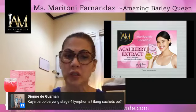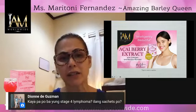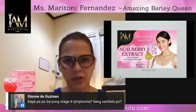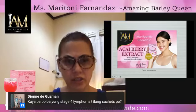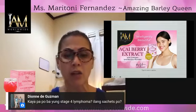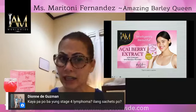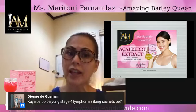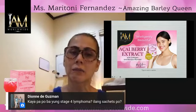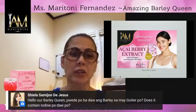Kasi stage 4 is very malala na yan. Now, if some cases kasi pag stage 4, ayaw nang galawin ng doktor. Kasi that's considered terminal already. In which case, ano ba ang mawawala kung itry mo na i-cure yan ng barley natin? Walang imposible kay Lord. And marami na pong na-cure ang barley natin ng even terminal cancer. So that's my answer to you.